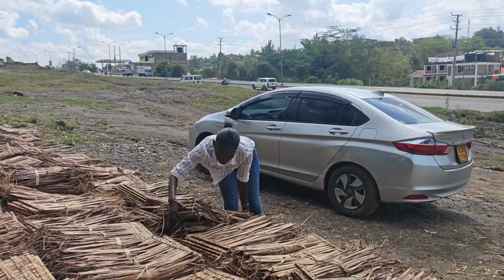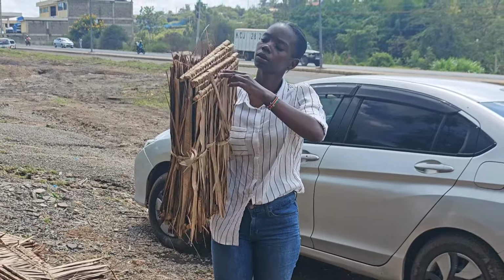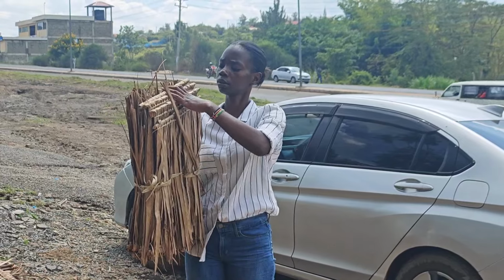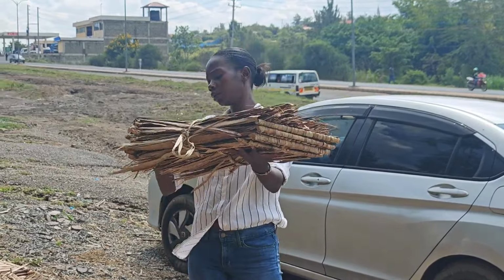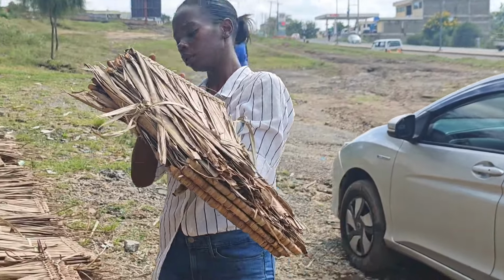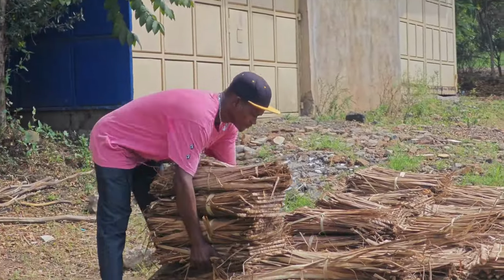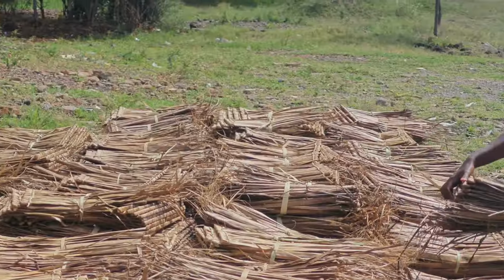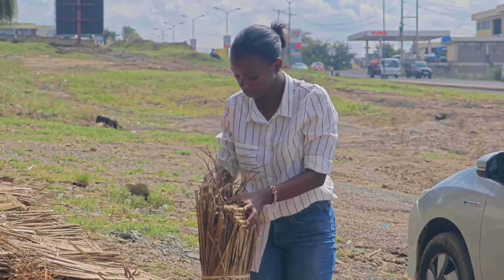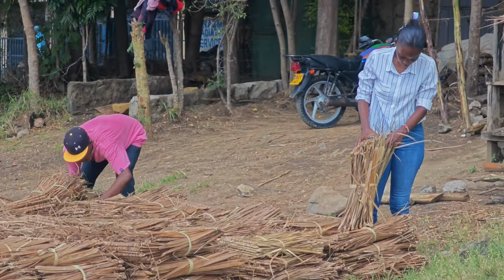Each bundle had about 10 pieces, and they kept on counting and counting just to make sure everything was in order. You know how things can go in such a busy business when you're buying in bulk. It's always safer to double check because sometimes a few bundles might be less. But the bundles were so many. Luckily, my husband and the makuti guys came to an agreement that made things smoother.